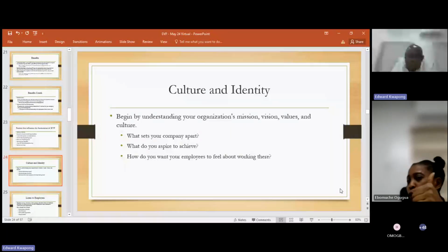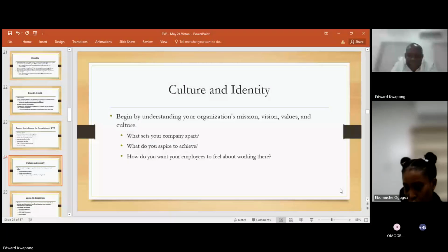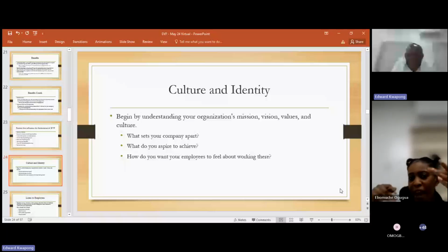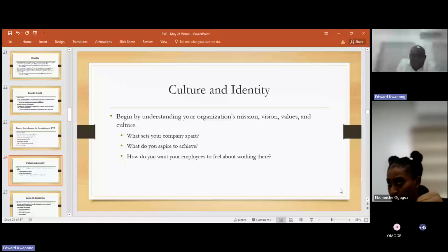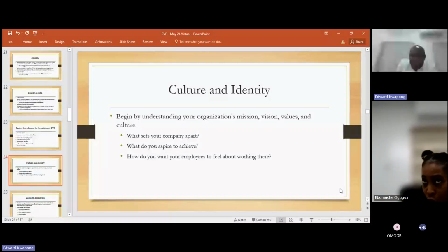So what sets your company apart, which is attractive? What do you aspire to achieve in terms of your mission and your vision? The reason for your existence and the short or long-term vision. And how do you generally want your employees to feel about working for you? So the culture of the company is very important. There are healthy cultures and there are unhealthy cultures. A sense of family, a sense of putting the worker first can attract some employees.